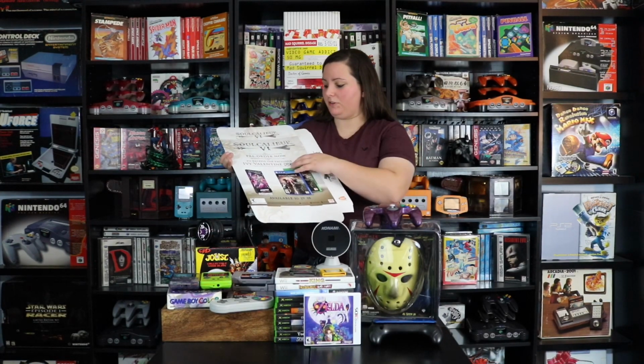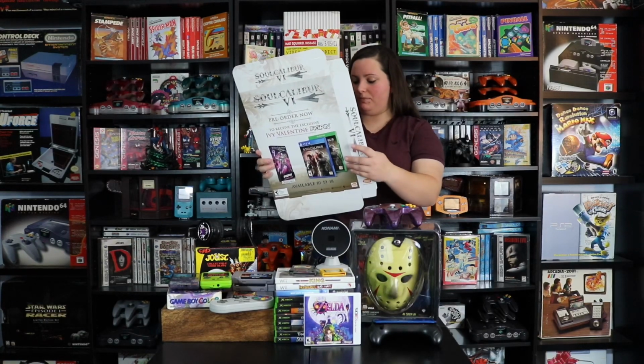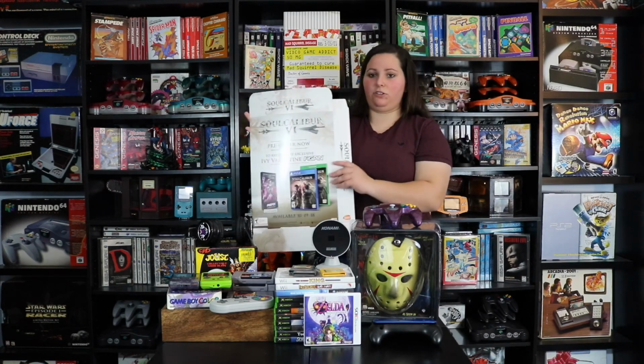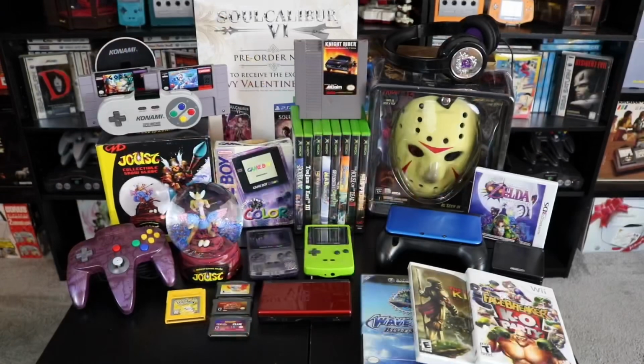And then last but not least, I picked up this Soul Calibur 6 pre-order now to receive the exclusive Ivy Valentine Fig Pin. So this one was also displayed at GameStop. It's actually flattened out right now, but when you fold it up, it actually creates a box and it just sits right there on the counter or anywhere in the store and helps advertise this game. So I love fighting games. I really enjoy the Soul Calibur series, so I had to add this little display box in my collection.